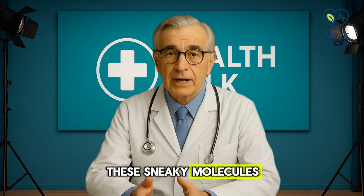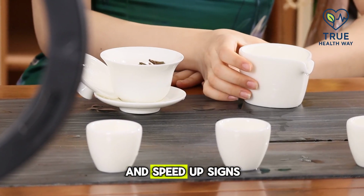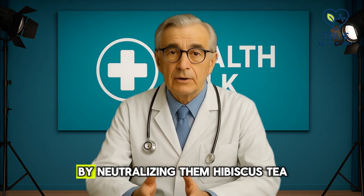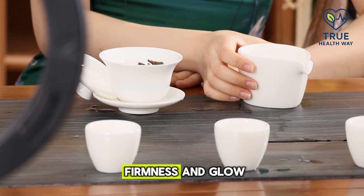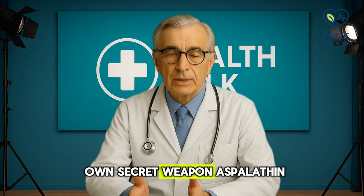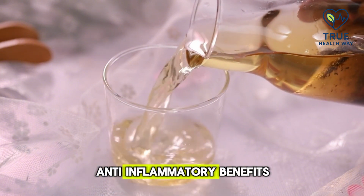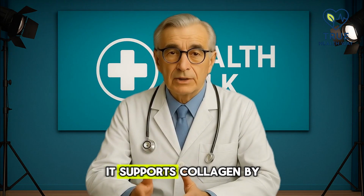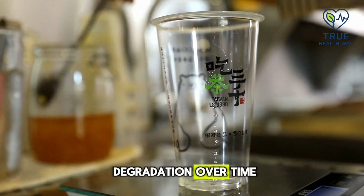These sneaky molecules are one of collagen's worst enemies. They break down its structure and speed up signs of aging. By neutralizing them, hibiscus tea helps preserve your skin's firmness and glow. Rooibos tea brings its own secret weapon, aspalathin, a rare antioxidant with strong anti-inflammatory benefits. It supports collagen by reducing the inflammation that leads to its degradation over time.